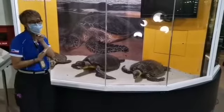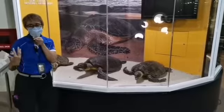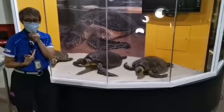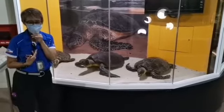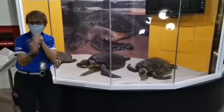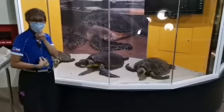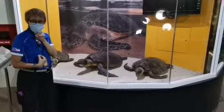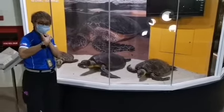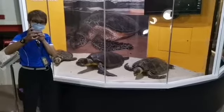Now turtles can produce eggs, from 40 even up to 180. And one thing about them, the females can mate with different male turtles one after another, because they have batches of unfertilized eggs inside. When they mate with one turtle, it will fertilize one batch, and then they will have another batch and another batch.